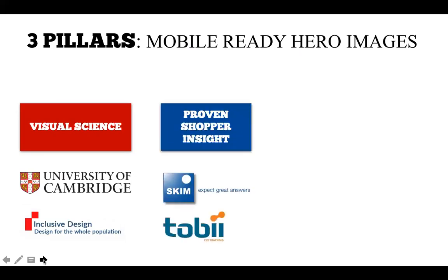The second is we've done a huge piece of quantitative research, which was actually done in the USA with an agency called Skim. It was done on 3,000 shoppers on Amazon's platform and also on Amazon mobile web. And we got uplifts of anything from 4% to 48% in the quantitative research that we did with Skim. We've also done eye tracking on all devices and screen sizes with over 100 shoppers with Toby.